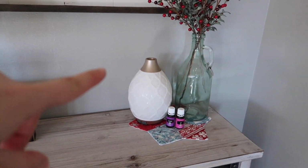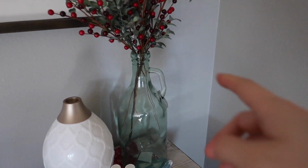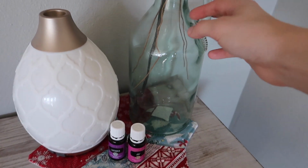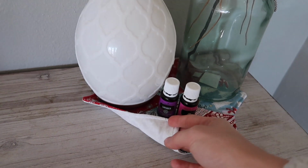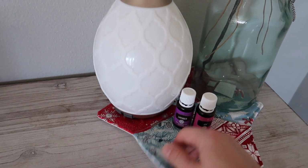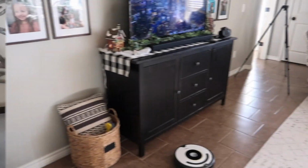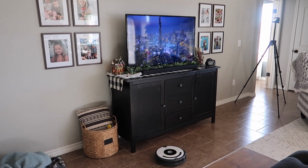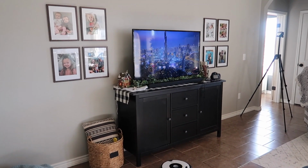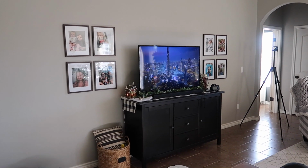I have my Young Living diffuser, and this glass jar is from Hobby Lobby. My mom made this, and it's kind of reversible. I think there's snowflakes on the other side. And then all of this is from Hobby Lobby. Coming over to the TV wall, which is a hot mess. I have yet to decide if I'm going to put my TV up on the wall, but picture frames, they are from Walmart.